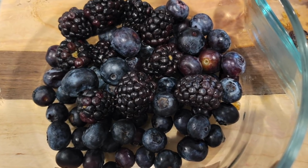So my baked oatmeal has had a chance to cool down a little bit. I've topped it with some organic blueberries and my organic plain yogurt. This is so delicious. So good.